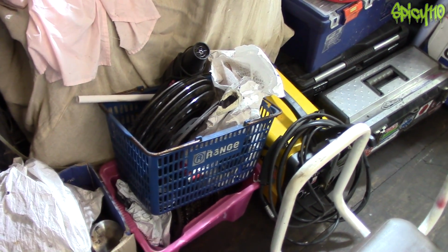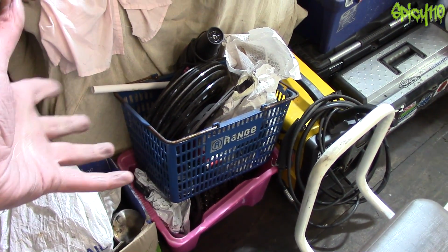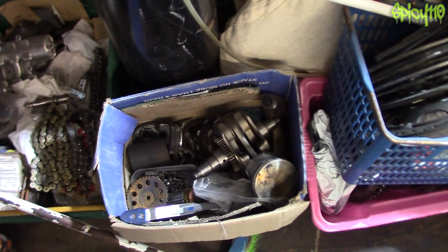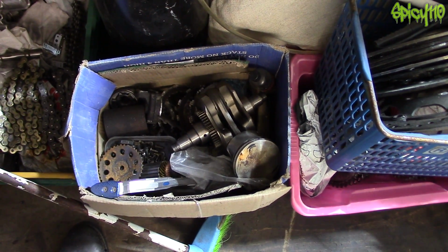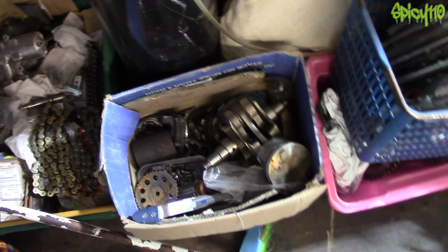So I don't desperately need those, but nice wavy brake discs and just brake discs in general, I'm getting a little low on those, and they're really nice. I like those. There's the piston from that Aprilia engine I stripped. There is a video on that, and a load of other stuff, clutch plates and stuff. People always ask me, do you need clutch plates?